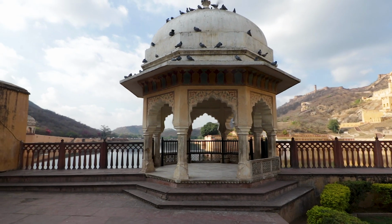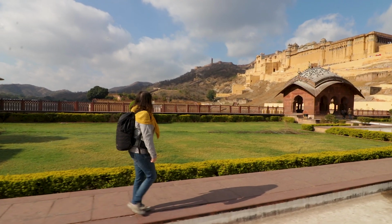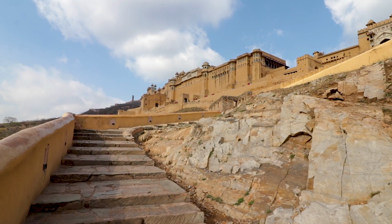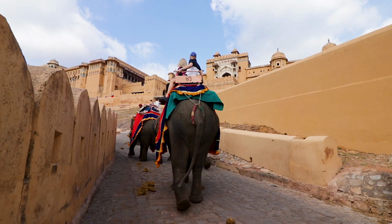Our driver just dropped us off at the bottom of the hill because Umber Fort is located here on the mountain, and you can't drive the tuk-tuk all the way up. There's this little garden down here, which we're walking through right now, that you have to pass through in order to start the path to the fort. You can either walk up, hire a jeep to drive you back and forth, or you can even ride an elephant. Apparently. How crazy is that?